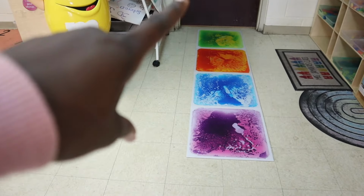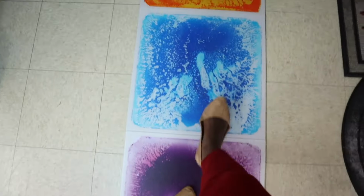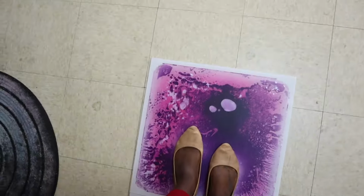These are from Lakeshore, and I think they're super cute, and they're supposed to be for relaxing, which I think will help my kids with coming in the morning time, because that's your hardest time of the day in pre-K. It's just trying to get them in the door, honestly.